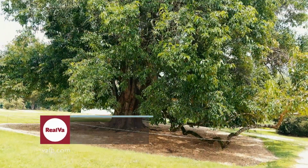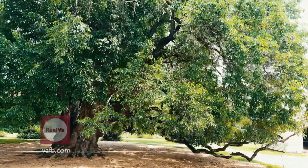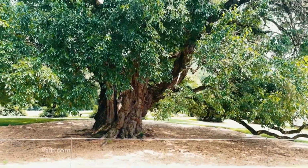This Osage orange tree is a state and national champion. Experts used a technique called dendrochronology to estimate its age at about 350 years old. It sits at the Patrick Henry Memorial Site in Charlotte County.